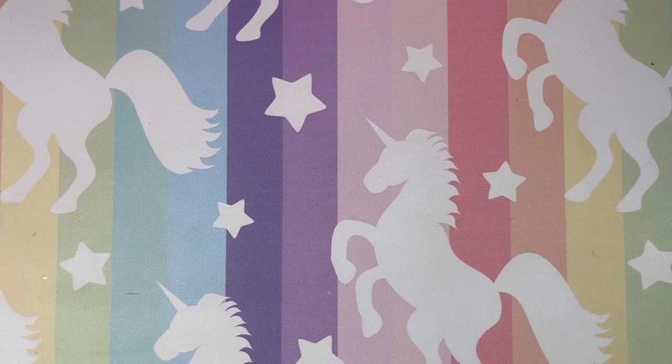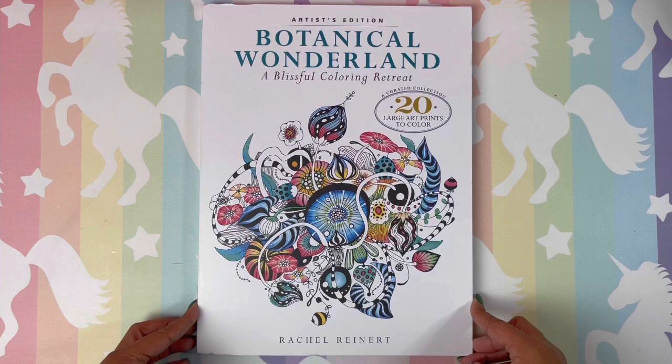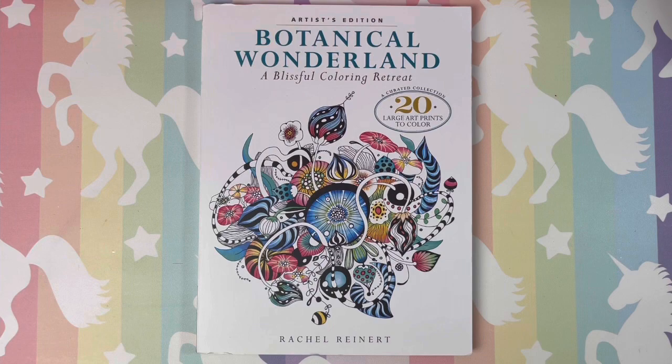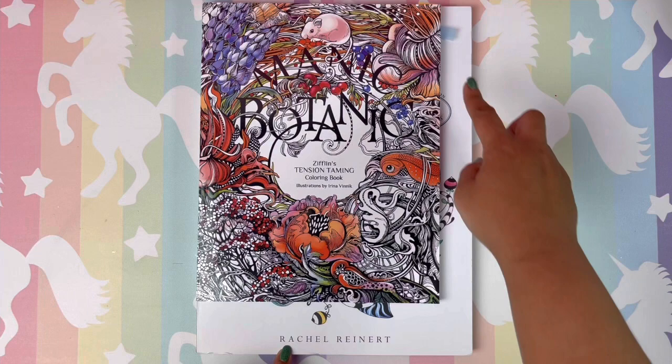This next book is also, I'm gonna have to pan up, way up, because this book is huge. And is it fitting in frame? It's huge. I'm gonna get a standard size book. I think Manic Botanic is pretty standard. Yeah, this is Manic Botanic. It is a standard size book. I'm going to put it to the edge. And you see all of this at the bottom and all of the side that's still sticking out.